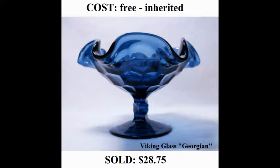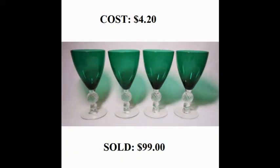It sold for $28.75. I'm highlighting this pattern in this episode, Morgantown's golf ball pattern, because it is one well worth remembering. I learned this pattern early on from one of my books, and it occasionally shows up and always turns a profit. You can see that in this case I paid $4.20 for these 4 goblets and sold them for $99. I actually found 5 of these, but packaging 4 items in a box is easy. Packaging 5 items in a box, not so much. So I sold this lot of 4 and then listed my leftover goblet after the first 4 sold.